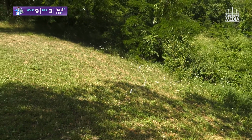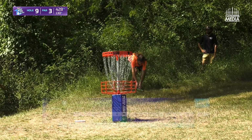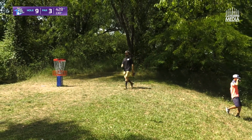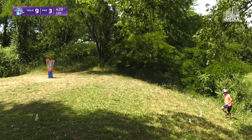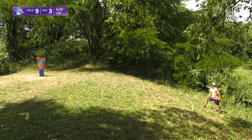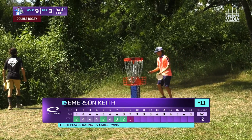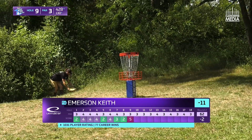Oh, no. Wow. Oh, no. A little bit of a miscue there. A lapse in focus. You hate to airball your second putt to outside circle 1. Emerson's going to have a real tester here. But as a true spin putter, he is no stranger to these circumstances. Ouch. Double bogey 5 for Emerson, and that's going to shoot him down a little bit. He is now 2 under par for the round after 9 holes.